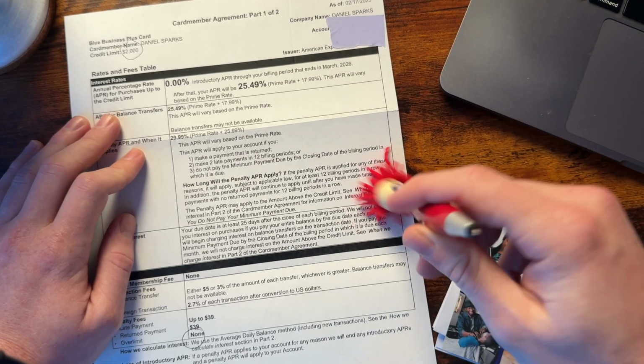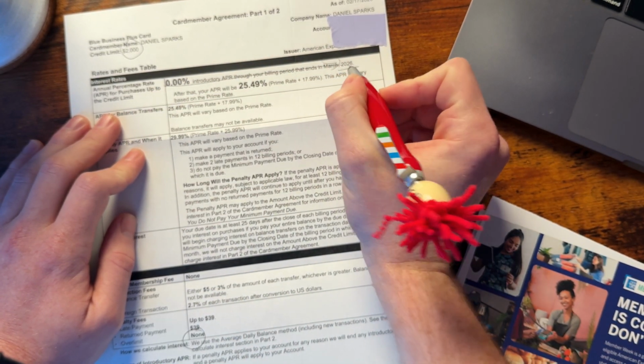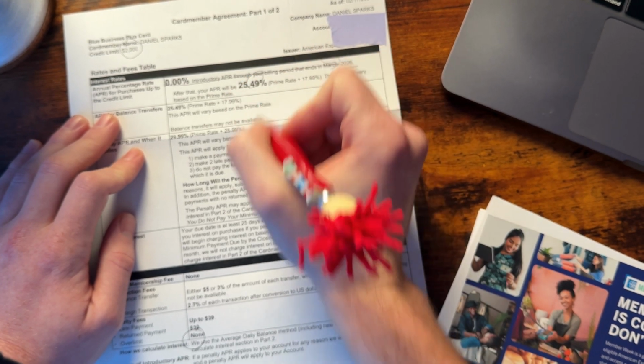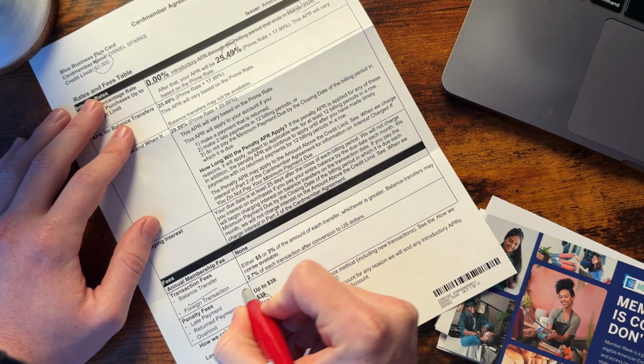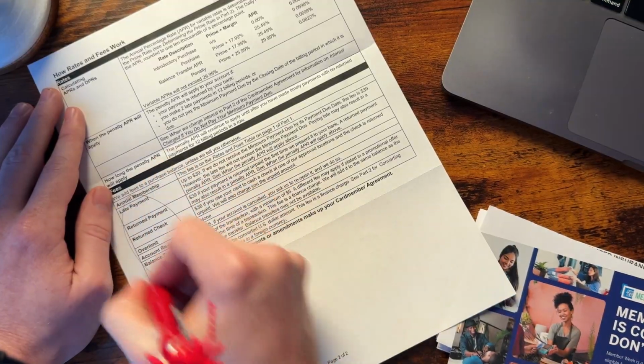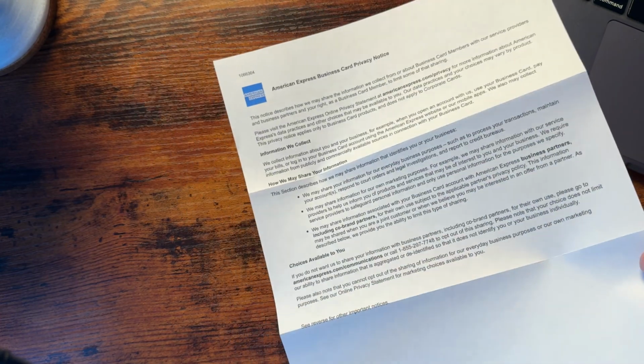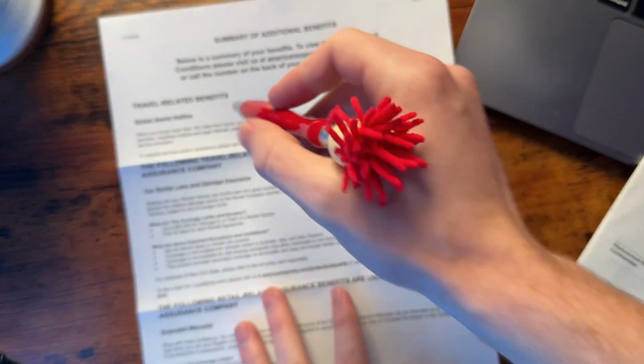You then get some more basic stuff like your introductory APR, which I'll get till March 2026, my normal APR, and then any balance transfer fee. And then it has a 2.7% foreign transaction fee, which I don't really mind. I don't plan to use this overseas. And then some other fees back here. We then have the business privacy notice, which just tells us that they're not going to send our information to anyone. And then this page is just going to give us our benefits.